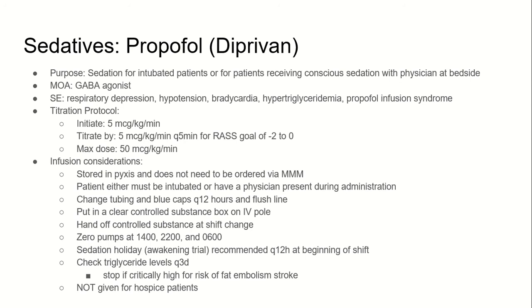One of which I'd like to point out is hypertriglyceridemia. Thereby, we do check triglyceride levels typically on these patients after 3 days to determine if it's high. Because if it's high, they're at risk for fat embolism stroke. Propofol max is 50. We titrate according to their RAS.